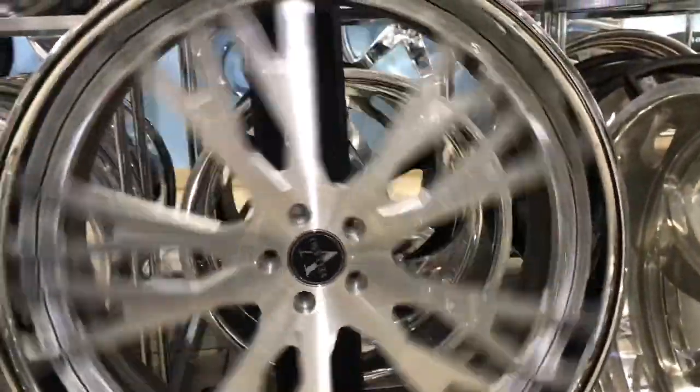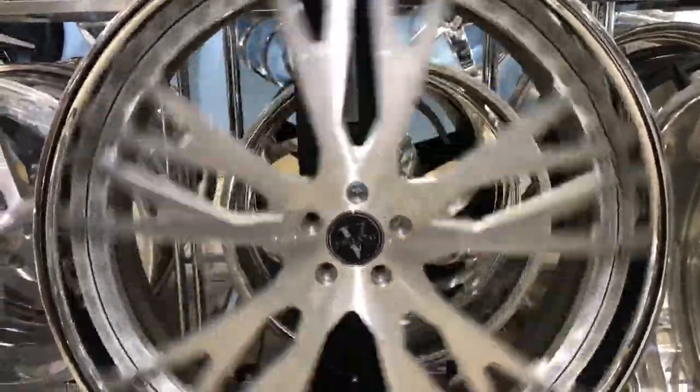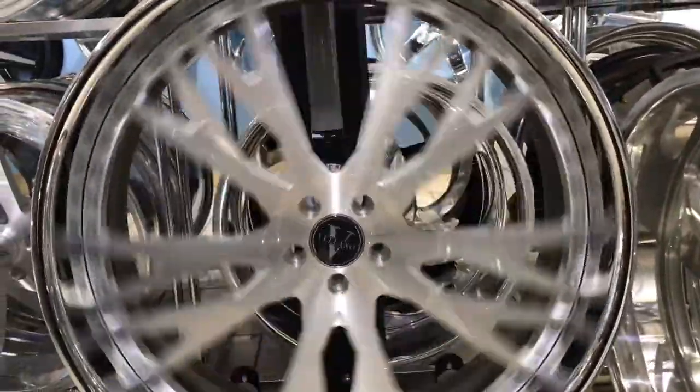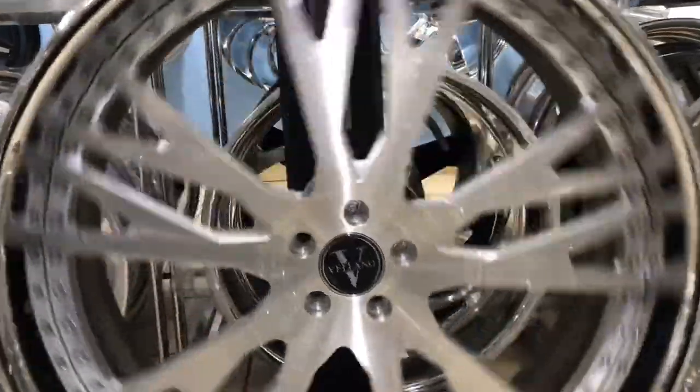It's going on an Audi truck. He should be here in the next couple of days. We're gonna bolt it up, and I'm spinning it so you don't see the design. Trying to make you wait a little bit.